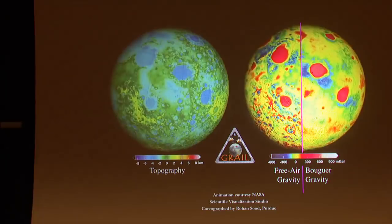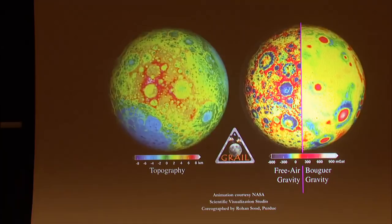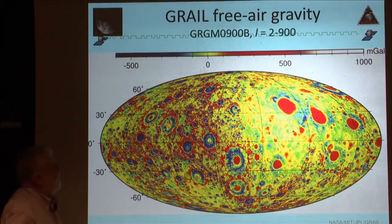Basically, what has happened is that these big impacts punch through the crust of the moon, and the dense mantle material has risen up in a plug underneath the crater. So here again is the free air gravity in a Mollweide projection, same data as before. But again, you see the moon is covered with craters. On the near side, where the mare are, it's a lot smoother, but on the far side, where there are no mare, crater after crater after crater.